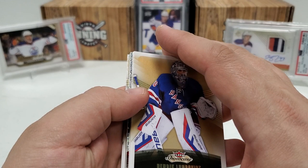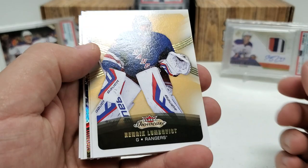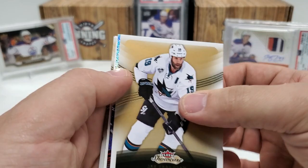We're going to have one of those. I can't remember what those are called. It is a rookie. Coming up, though, it's like rookie premieres or something. There's no jersey, no auto going to be on. It's just a numbered card, though, it should be. Henrik Lundqvist, Jumbo Joe. That hit's actually behind, so I'm going to pull from the back.